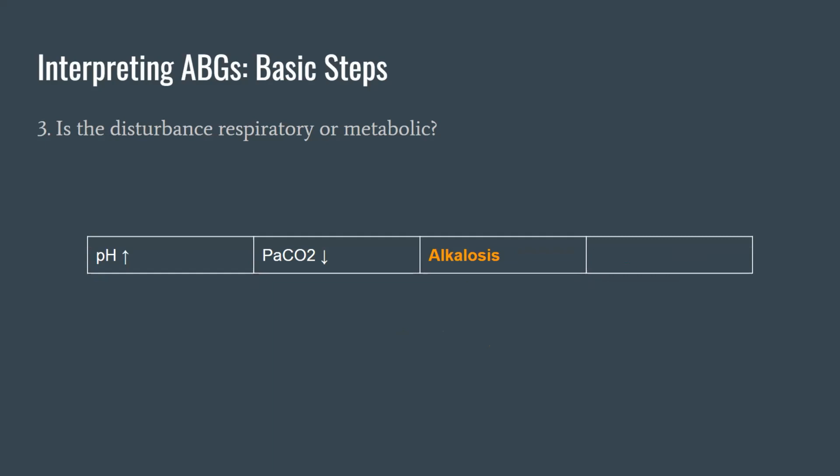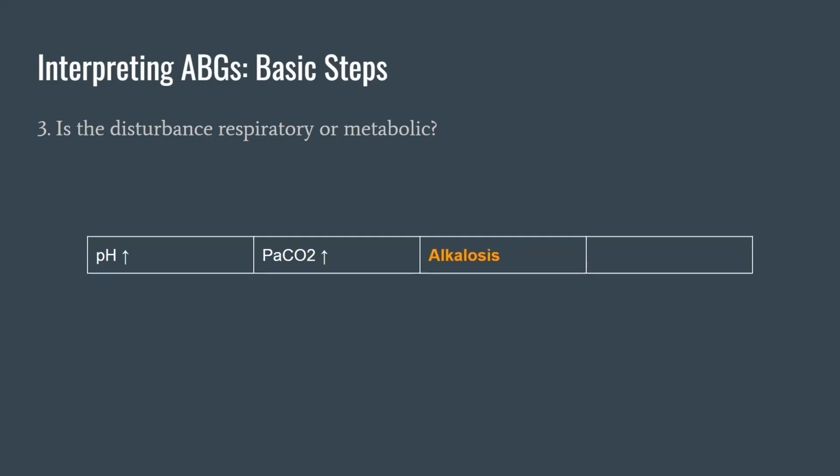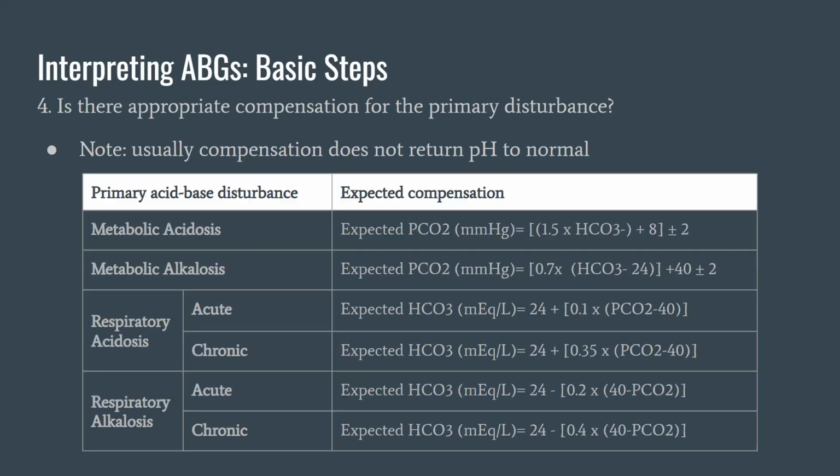And I'll just skip through this because it's basically just the opposite. pH is up, we're in alkalosis, and PaCO2 will be, and bicarb will tell us if it's primary respiratory or metabolic. I think they're sending out the slides, so I'm going to skip through it for the sake of time, but I think you guys will get these slides if you want to actually look into it.